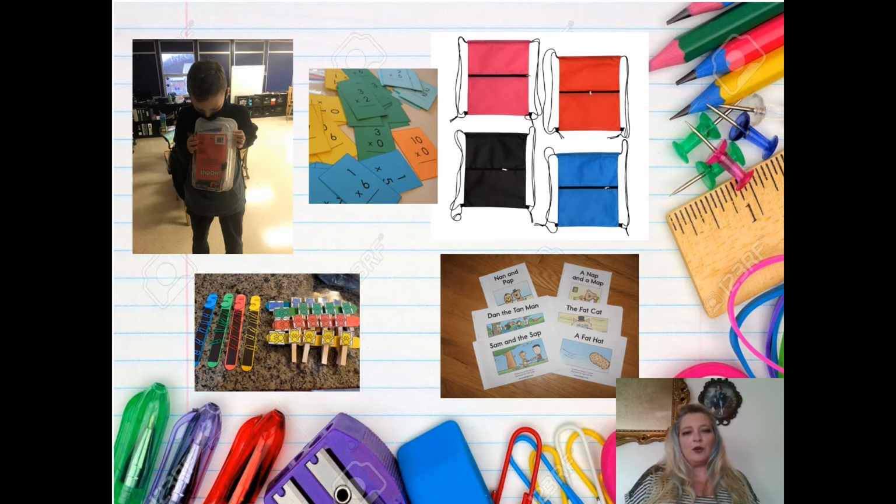And again, there are some more of our backpacks and some things that we had made from our Teachers Pay Teachers materials. I ended up getting my supplies at a really good discount when they were having a special. So we ended up with a lot more than what we first had anticipated.